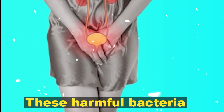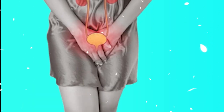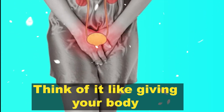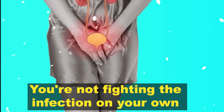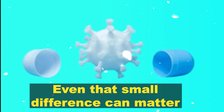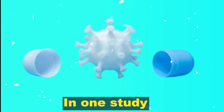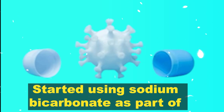When mixed with water and consumed in small amounts, it turns your internal environment more alkaline. That just means it helps reduce acidity in your system, and when your urine is less acidic, it becomes a lot harder for bacteria, especially the kind like E. coli, which is behind most UTIs, to thrive and multiply. These harmful bacteria love acidic environments. So when you raise the pH of your urine, you're creating conditions where they struggle to survive. Think of it like giving your body a tiny nudge in the right direction.